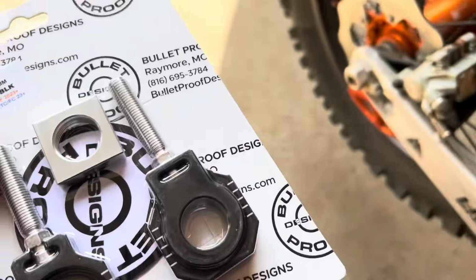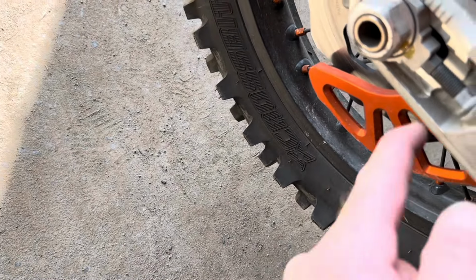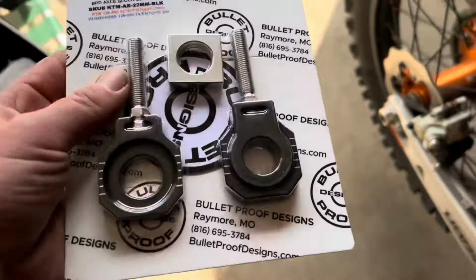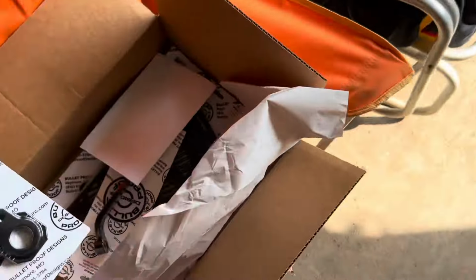I mean, it's just nice because then if this nut does loosen up, which I sometimes have issues with, you know, even just this backing off and making a gap. So these are nice to have. I don't know if I'm going to do these today. I might wait. But we got them.